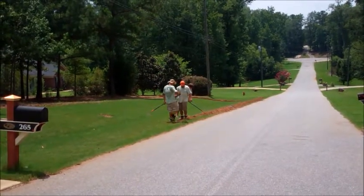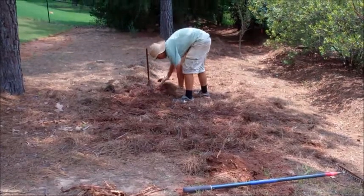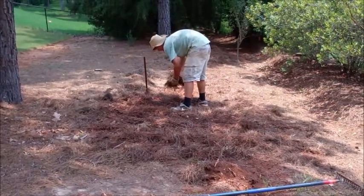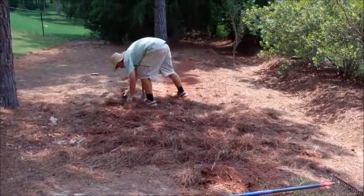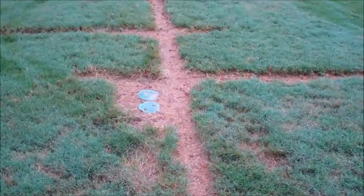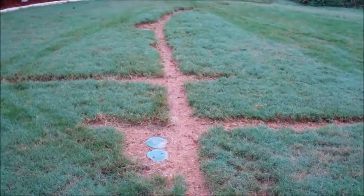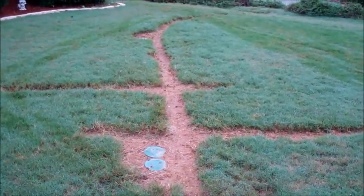I would say the word that would best describe our cleanup process would be detail. We pay a lot of attention to detail, and we spend a lot of time on the cleanup process. We want the job to look as good as it can when we leave, as close as we can get it to like we were never there.